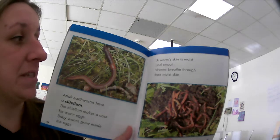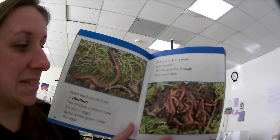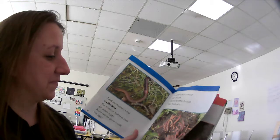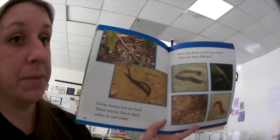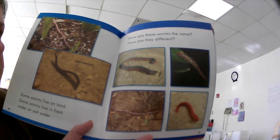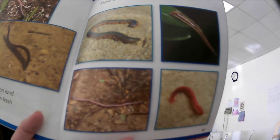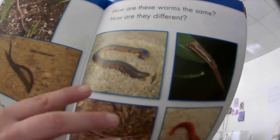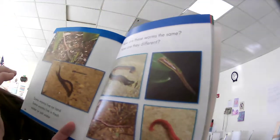A worm's skin is moist and smooth. Worms breathe through their moist skin. Some worms live on the land and some worms live in fresh water or salt water. How are these worms the same? How are they different? Look at that one. That's weird.